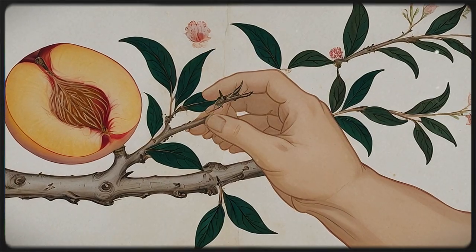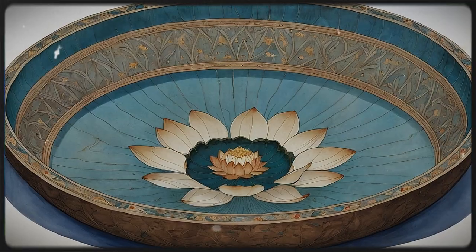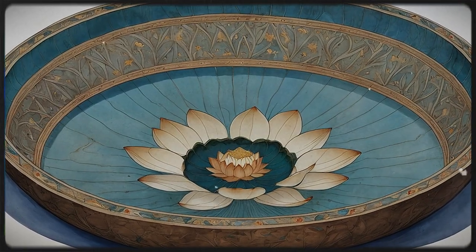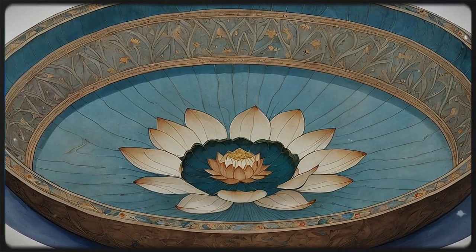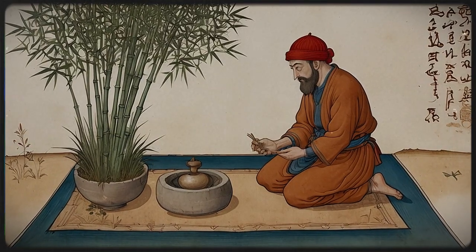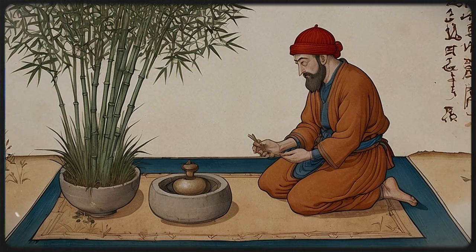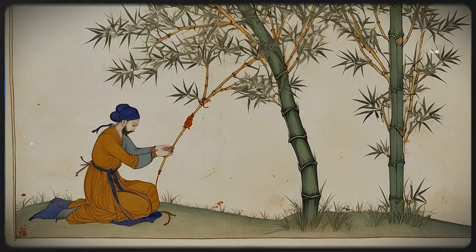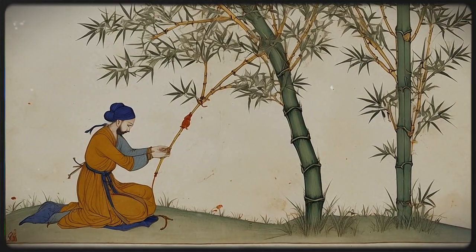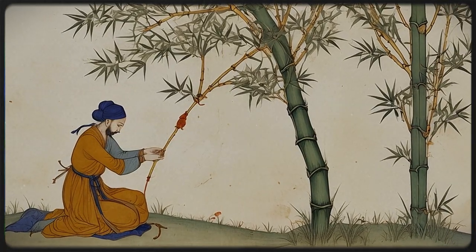Near a small stone basin, a gardener kneels on a woven mat, his fingers deftly tying a slender branch to a bamboo stake. He hums a low tune, perhaps an old folk song passed down from his grandfather, while dusting the branch joints with fine clay powder to seal the cut. Every movement is deliberate, almost ritualistic, as if each tiny branch carries the weight of tradition.